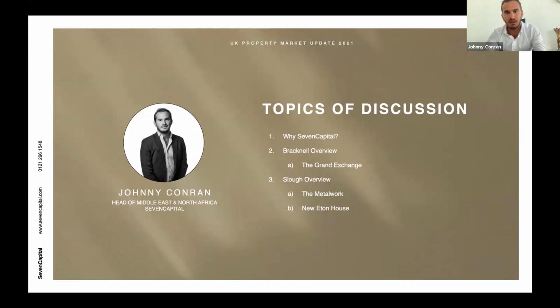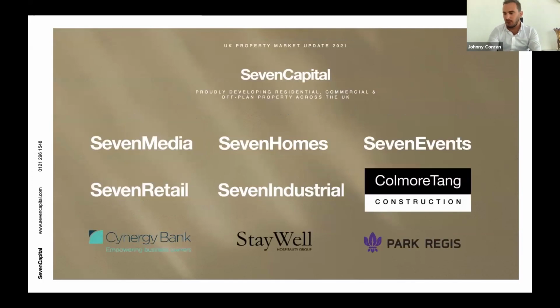To start with, one thing to point out is that Seven Capital is the developer. We're not an agency. We don't work on behalf of anyone else or as a third party or underwriter. We not only buy the land ourselves, but we also build everything ourselves through our own construction company, Holborn. That is Seven Capital's own construction company that has built our properties over the last 12 years we've been in existence, which gives us another element most developers don't have.